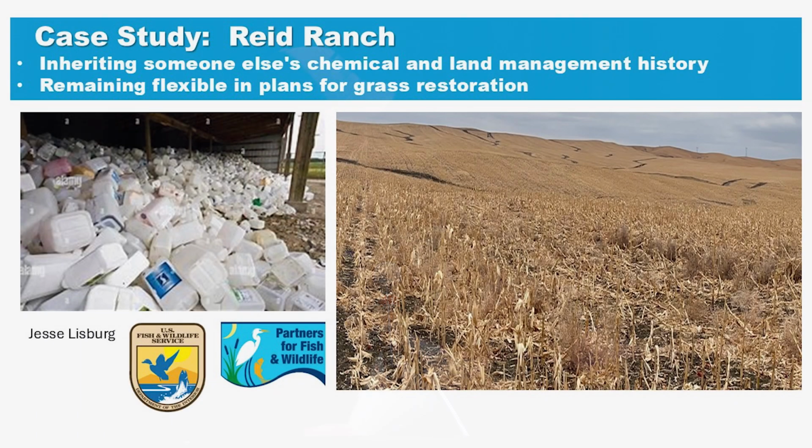So our last presentation here is a case study on chemical history for the Reid Ranch, and Jesse's going to give us an introduction to that project as well as what they've been finding there. So Jesse Lisburg. All right. Again, the title of this talk was the Reid Ranch: Inheriting Somebody Else's Chemical and Weed Management or Land Management History, and then also just remaining flexible in plans for grass restoration.